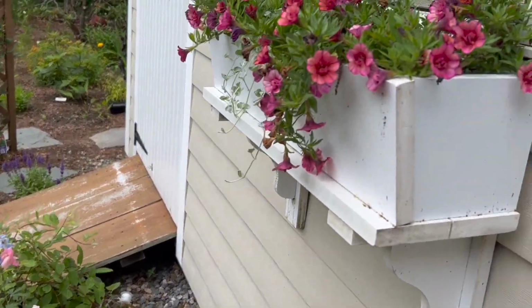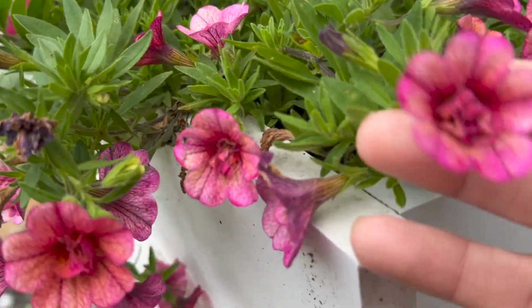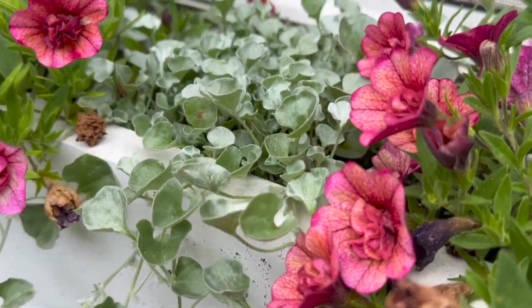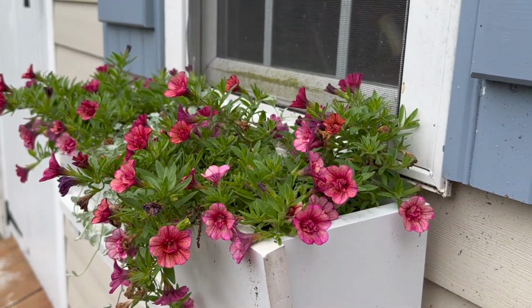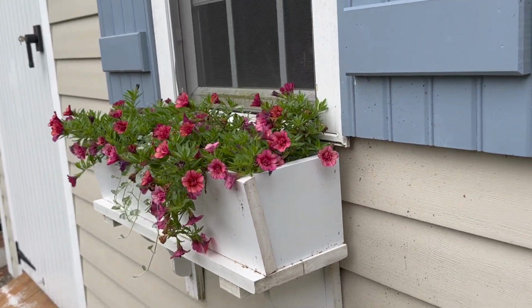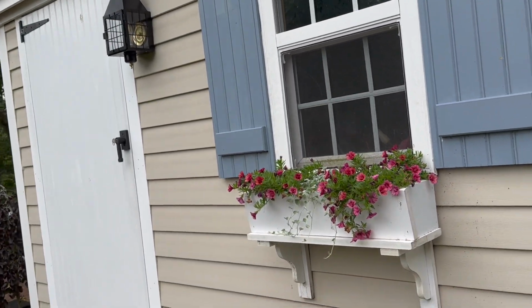In my window box, I kept it really simple this year. I just have some double calibrachoa, but it's a really pretty one. Isn't that pretty? And some silver falls dichondra in the middle. Back up so you can see it. Very simple because this is a very narrow box. It doesn't have a lot of soil in it, and it dries out really quickly, so I can't have too many plants. So just 3 simple plants, but I think they look pretty there.